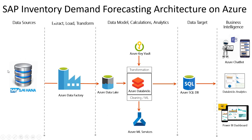So before I show you the demo, we're pulling data from SAP, which is about 3 years worth of sales and inventory data. We use Azure Data Factory to ingest the data, and then we land the data into a data lake, where then Databricks transforms the data and runs machine learning against the data. Saves the machine learning service, the model, and then the results are saved into an Azure SQL database, where then Power BI could actually look at the forecasting information. Databricks could use its own data analytics against that, or Azure Chatbot could be used within Teams to interact with that data as well. So now imagine that I'm pulling data from that single source.